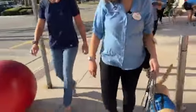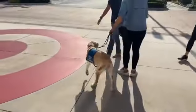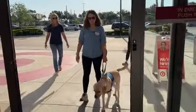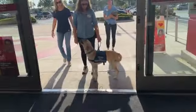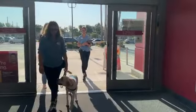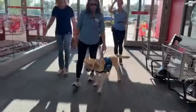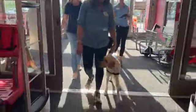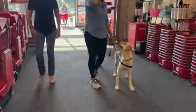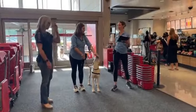Nice job, Georgia. So if she's forging ahead a little bit, we're just going to set here. Okay. Nice job, Georgia. Nice. Let's go. Absolutely. And it's fine if she's a stride or two in front of me. We just want that leash to be nice and loose and relaxed. Good girl. Yes. Nice job, Georgia. And distraction galore, right?